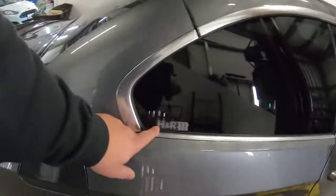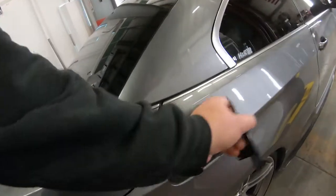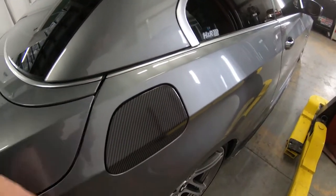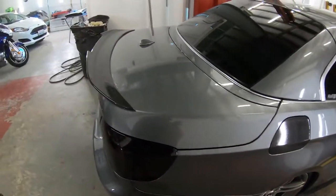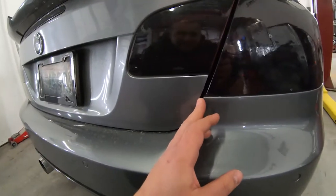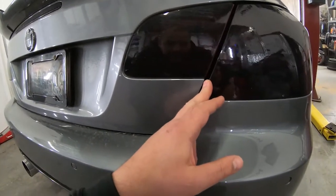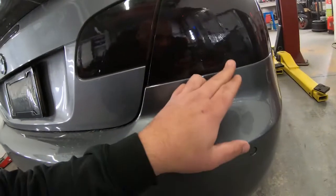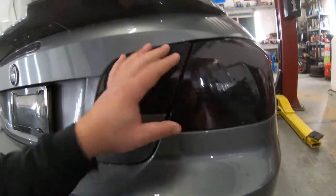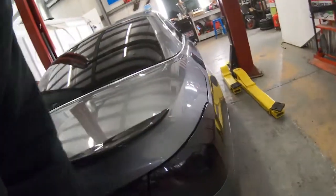Tinted. I'm assuming it's on H&R springs. This appears to be a wrap. Yeah, it's definitely a wrap. So that's not a real carbon fiber door, but kind of matches his carbon fiber theme. It appears that he has tint on his taillights. These could potentially be clear coated. They actually do look clear coated. They look like there's a little bit of a run there. I didn't do these, but whoever did do them didn't do a bad job. Just probably should have taken care of that run.